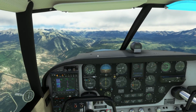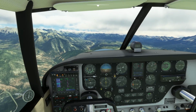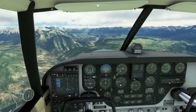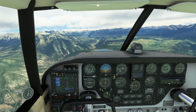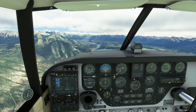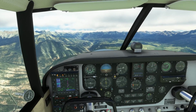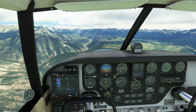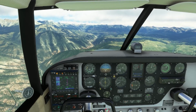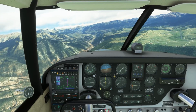Alright everyone, so we are, looks like 8 miles out from Telluride. You can see our airport right there off our nose. Since we only need to drop down maybe 2,000 feet, we're going to go ahead and kick the autopilot off, if I can find the right switch. There we go. Winds are supposed to be coming from a heading of 110 at 3 knots, so we're going to land pretty much the exact same heading we're already going.